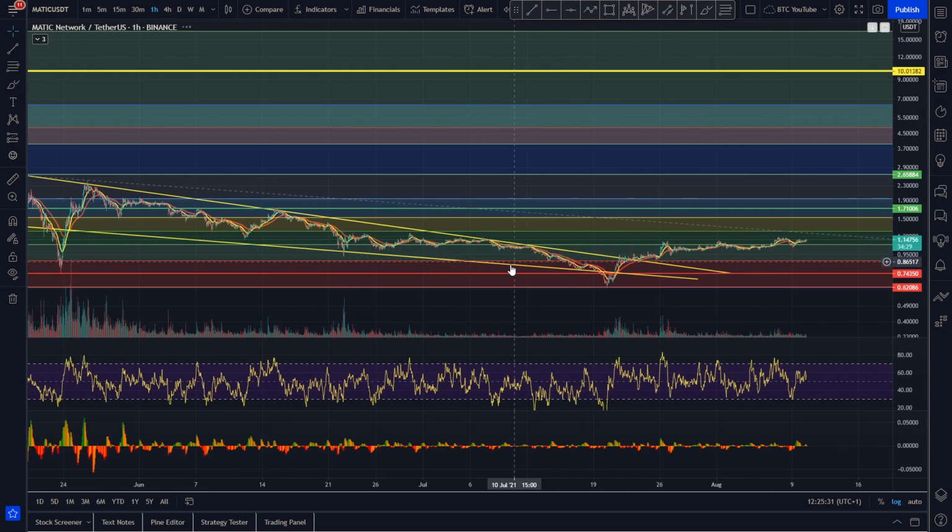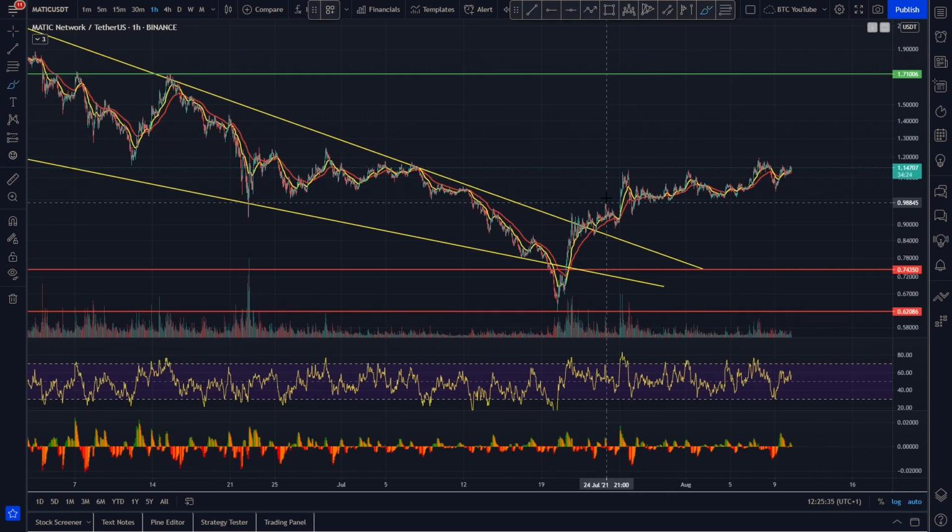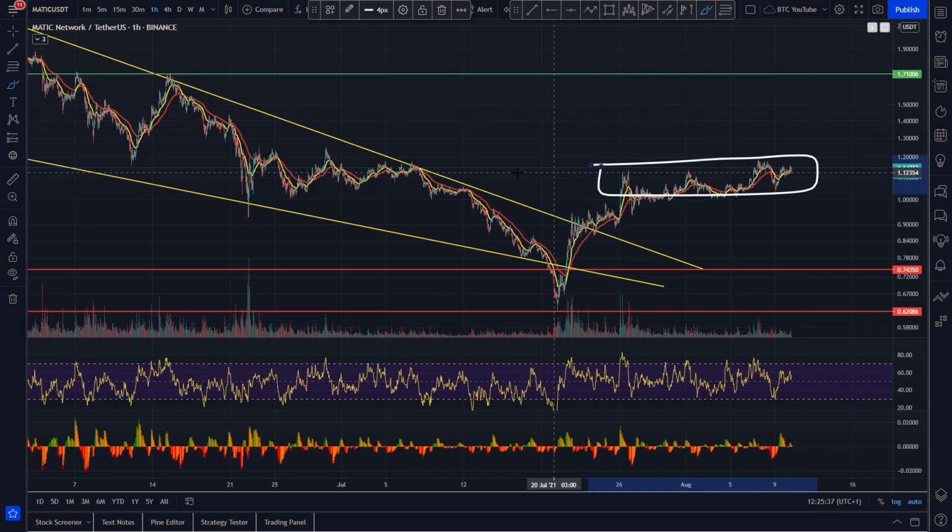And if we just take a quick look at the hourly time frame again, just for a short-term price prediction, as we said, it looks as though we are consolidating under resistance here. If we do break out and start to see ourselves breaking this level at around that 25-cent level, then do anticipate at least that 142 level or maybe 170 in the next few weeks.